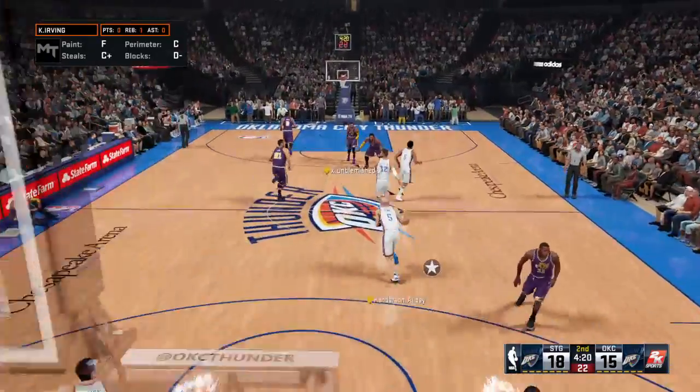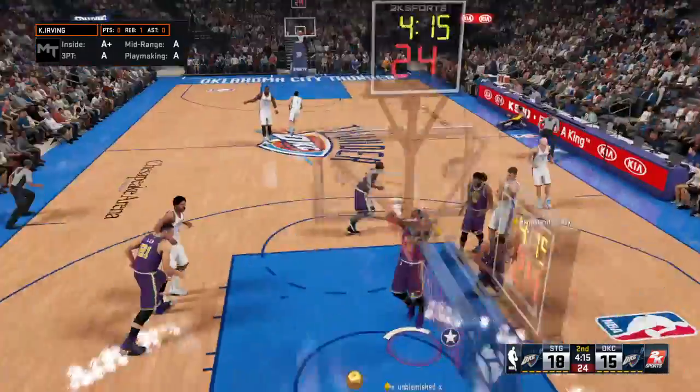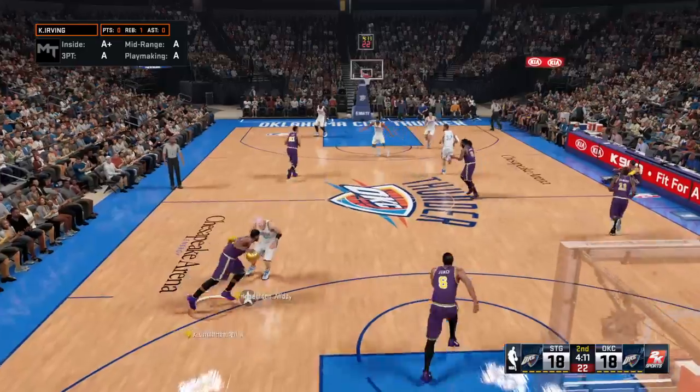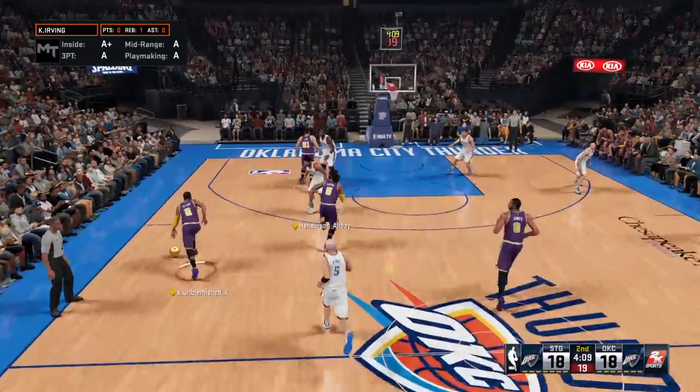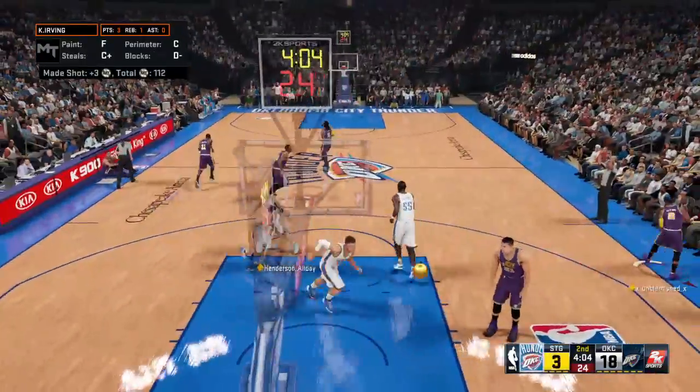How about the way he's able to angle his body to shield the big fella off and still get the finish? You've got to be clever with your sleight of hand when you get inside and try to finish against the bigger guys. And he made it look easy that time.